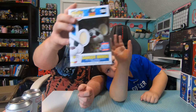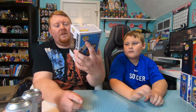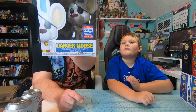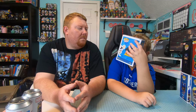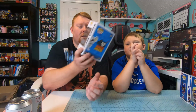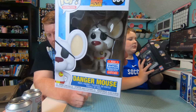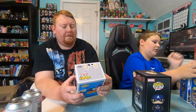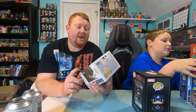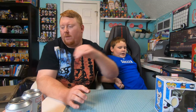So they messed up. This one is the Danger Mouse with the 2,000 piece sticker on it, which everyone knows the 2,000 piece pop was supposed to be the Russo brothers, but other pops came with the 2,000 piece stickers. He looks like he's dirty on his belt or something. Let's see. Oh yeah, little overspray from the paint. That's okay. So that's a Con sticker, but the 2,000 piece Con sticker, which is a mix up. He was not 2,000 pieces.